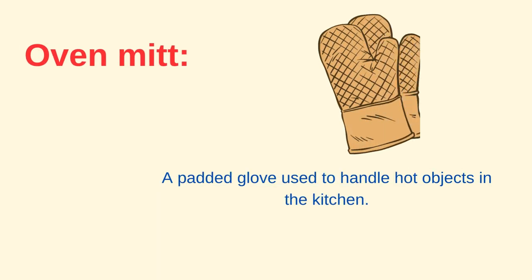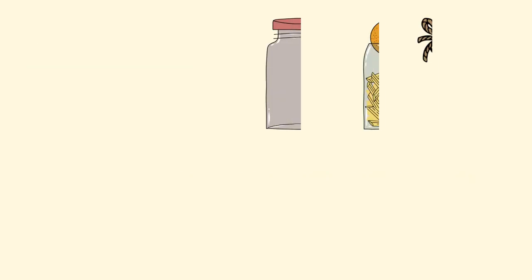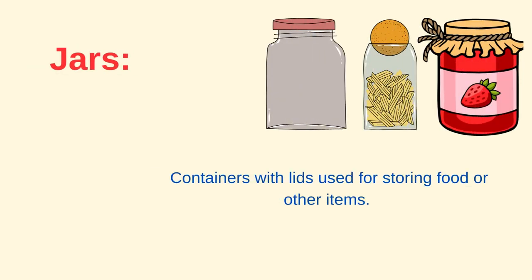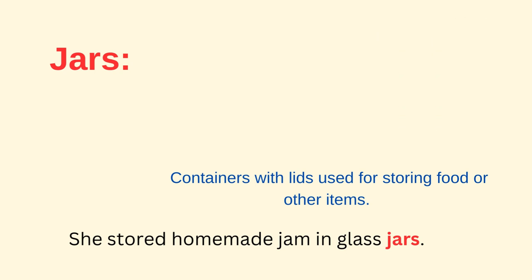Oven mitt, a padded glove used to handle hot objects in the kitchen. She used an oven mitt to take the baking dish out of the oven. Jars, containers with lids used for storing food or other items. She stored homemade jam in the glass jars.